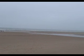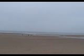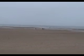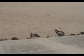It's about 4:30 in the afternoon, and at this point the tide is out, but you can tell from the shoreline here along this seawall the tide comes, at this time of year, at least, right up to the masonry.